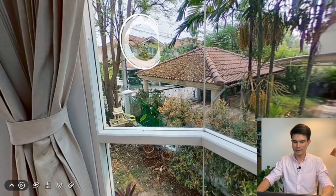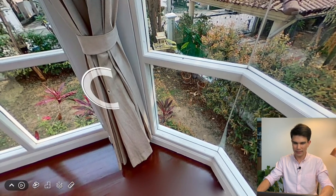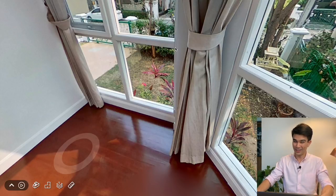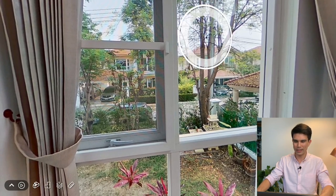So it gives you a glance of, okay, your neighbor over here. Hi, neighbor. And then as you can see, you've got some plants within your own garden. You've got a spirit house there. Nice, huh? You've got your own house and you've got your own spirit house now. Really cool. Okay, so you've got some plants here. You've got this tree on your side.